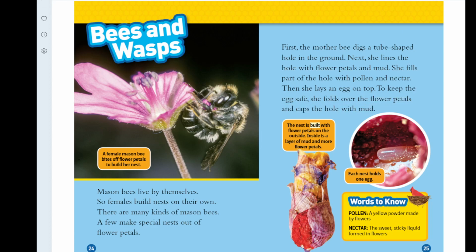The nest is built with flower petals on the outside. Inside is a layer of mud and more flower petals. Each nest holds one egg. Words to know. Pollen, a yellow powder made by flowers. Nectar, the sweet, sticky liquid formed in flowers.